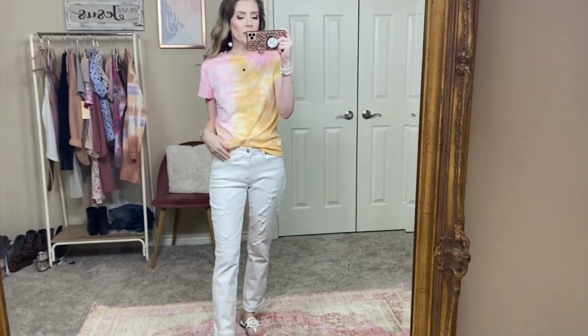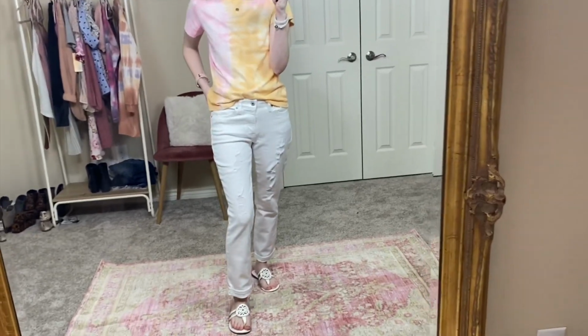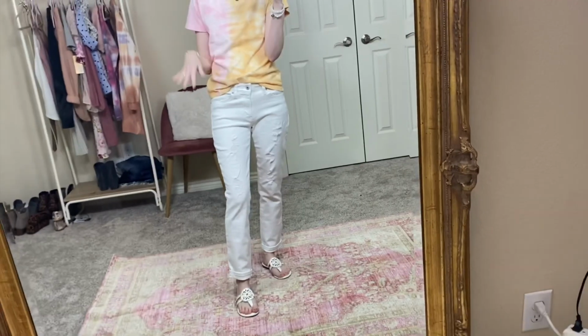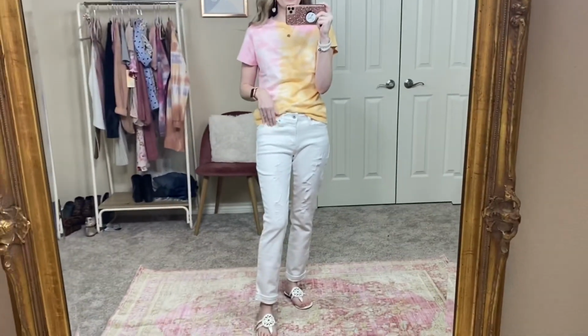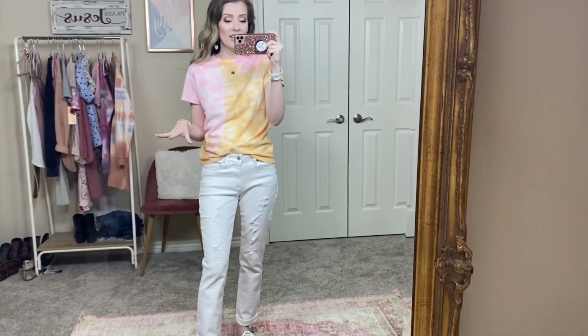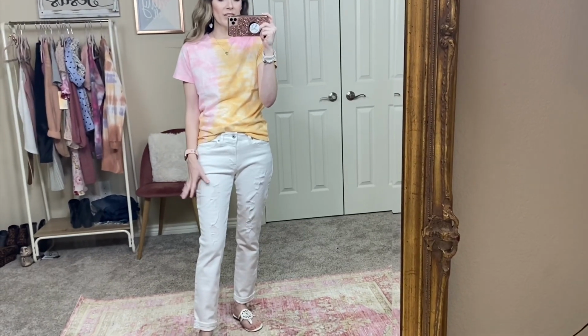And then I just paired it here with these jeans from Walmart. These are the Sofia Vergara baggy boyfriend jeans. And I still haven't washed mine, so if you saw my Walmart haul, these are a little bit big on me. I got my normal size 0, but boyfriend jeans are always kind of a little bit oversized. And so mine are still a little bit big on me.